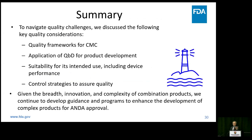So in this short period of time, I have gone over some key considerations for quality, and given the evolving landscape of combination product, we are committed to develop guidance and programs to ensure timelier introduction of high quality and affordable generic combination products for the benefit of the patient.